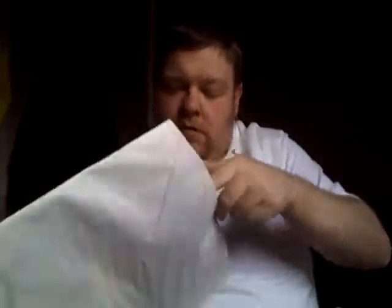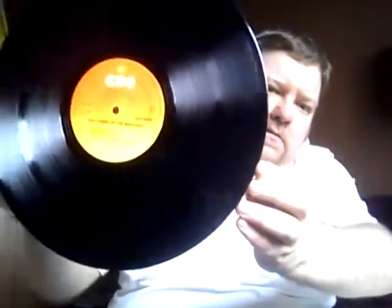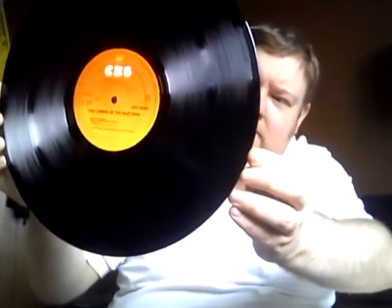So I'll show you the vinyl. If you can see that's the sun coming off the Martians. So the 2 LP set, I won't show you the other one because it's going to be exactly the same. So that's my War of the Worlds. I do want to get the one they've done recently with all the remake tracks on.